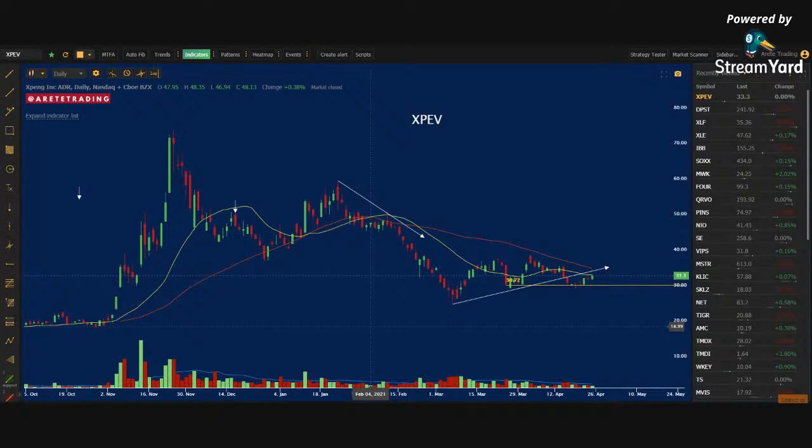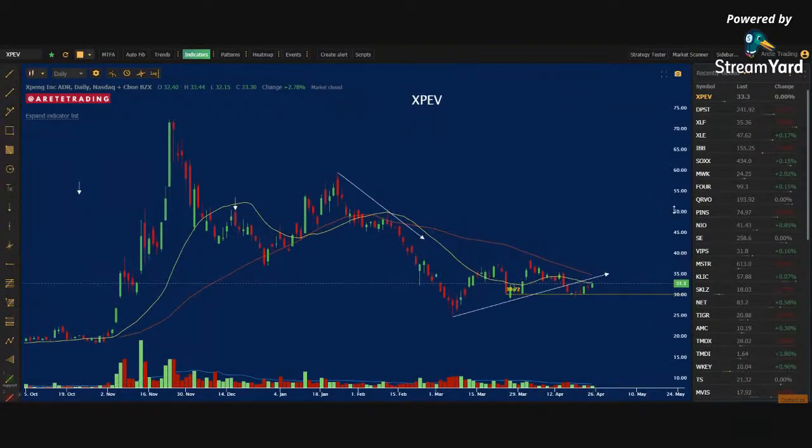Where would I get interested in this? This is setting up to be one of those M bottoms. I don't know if people know that pattern, the M bottom pattern, but I need to get above the 21 and the 50 before I would touch this. If this gets above the 50 day, I'd be interested. But until then, there's much better names. I mean, there really are.